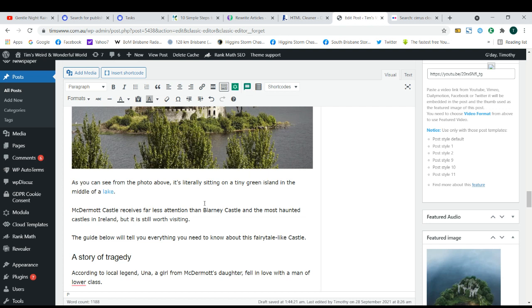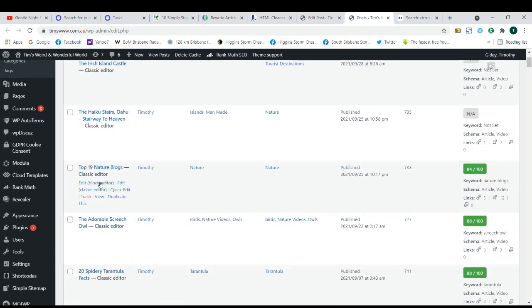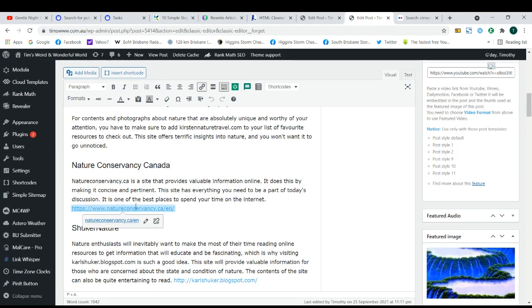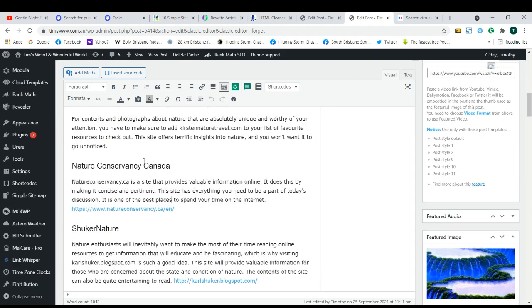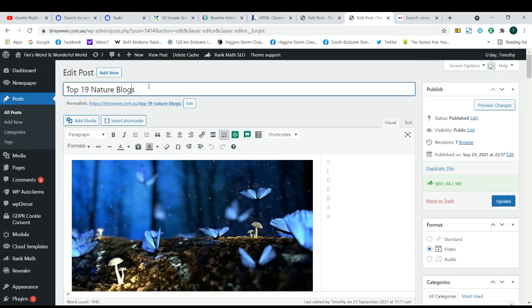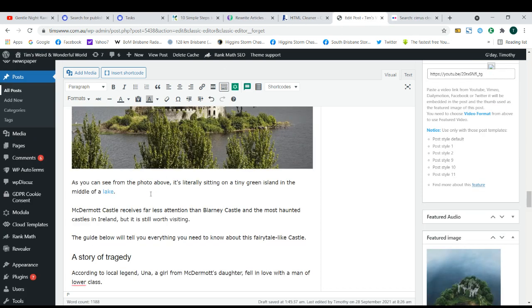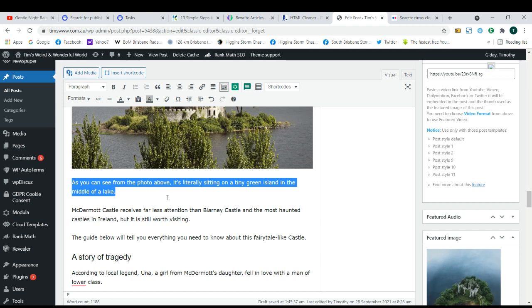When you're adding internal links, try not to add more than 5 or 6 in each blog post. Unless, for instance, I've got another post here, it just depends on the topic. I've got a post on the top 19 nature blogs. I've put more than five links in there, but that is okay because Google will scan the title and know I'm writing about the top 19 nature blogs, so obviously I'm going to link to each one. But if this is just a general post, I wouldn't link to more than 3 or 4 other blog posts from it.